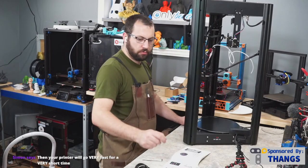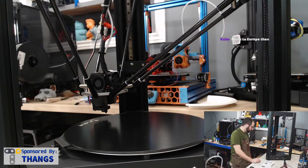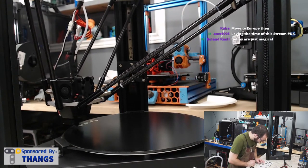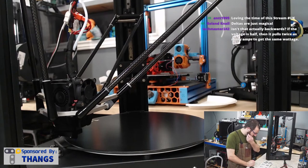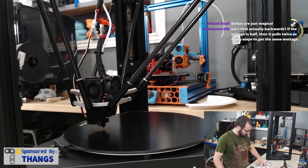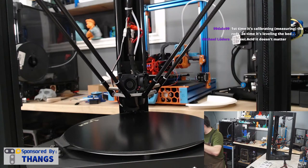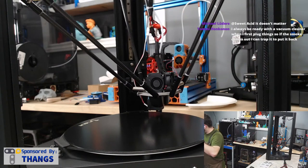Where are you going? I don't know. It's running a routine. I'm just going to let it do its thing. Okay, let me check here. Oh, it's doing a bed mesh. Okay. So it's doing that. I'm wondering, it gave me a shitty USB stick. Should I see what's on it? It came with a microfiber cloth and some sandpaper.